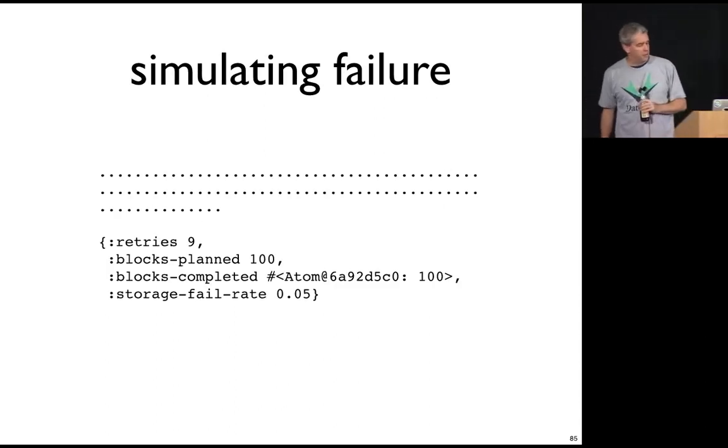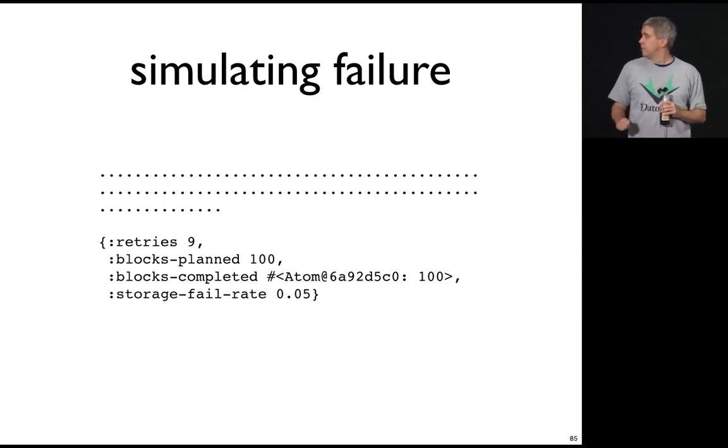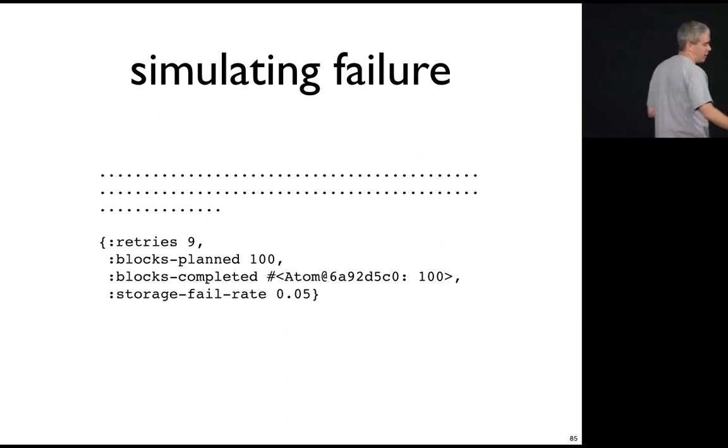I also want to be able to simulate failure. So here's a test that says, what happens when DynamoDB doesn't work? And in my test, I'm assuming that DynamoDB has a little more than one nine of reliability. Not very much. Hopefully, Dynamo is going to have several more nines than that. But notice that my storage fail rate there is 1 in 20. One time in 20 that I try to use storage, it's going to fail.